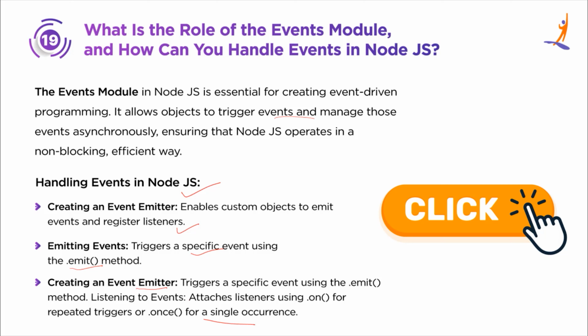So we have seen in the previous code, we were using .on because we had a list of statements to execute. You remember Alice and then Bob. But for once, we have just a single occurrence. Okay. So in short, you can say that the event module enables event-driven behavior, making applications efficient and responsive.